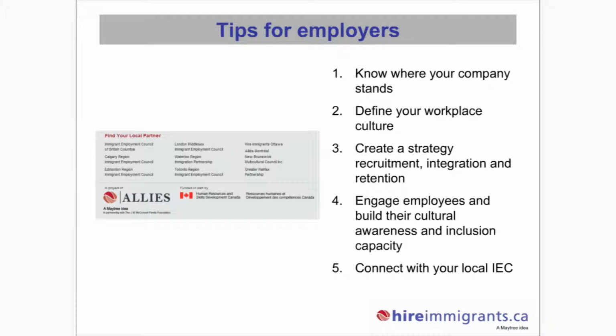The third thing we suggest to employers is create a strategy around recruitment, integration, and retention. We all know that there is a labor shortage that's not only looming, we're there, and we're looking for ways to address it. The best way to do this is actually to come up with a strategy around the different recruitment channels and how we can access the right talent for those channels.